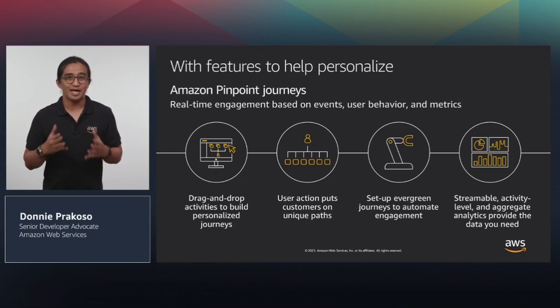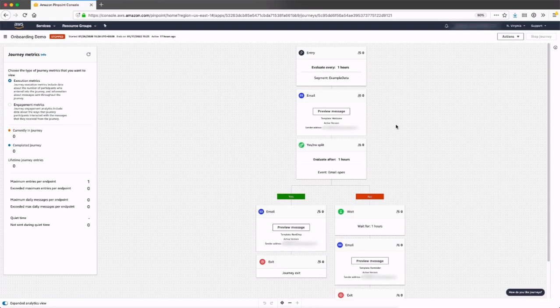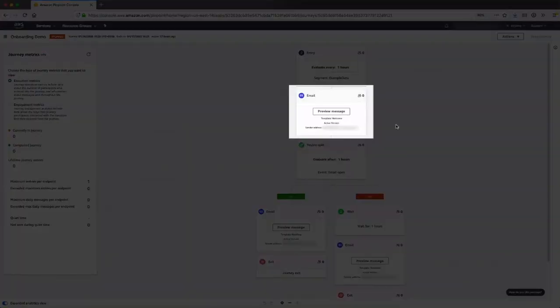So let's switch to a demo on Amazon Pinpoint Journeys to see it in action. In this demo, we will build an onboarding email journey for new members. This use case is quite common and can be applied to various applications like e-commerce, blogs, media, or even online courses. So the idea is for every person that joins our application, we need to greet them.